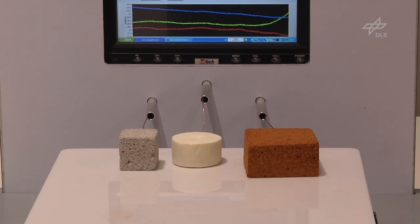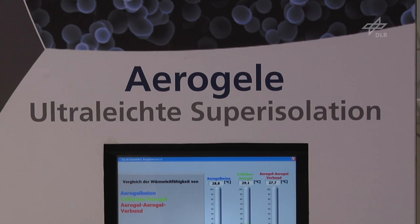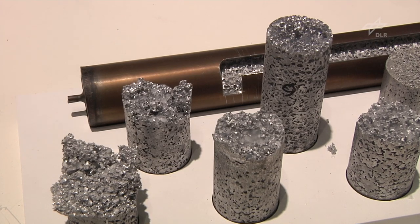We are exhibiting our research on aerogels, which is developed at the Institute of Material Physics in Space at DLR Cologne. We are working on aerogels because it is a very interesting material that is very light and has a nanoporous structure, which allows us to make materials that have a low thermal conductivity and are very light.